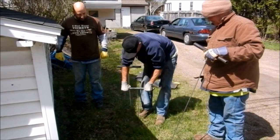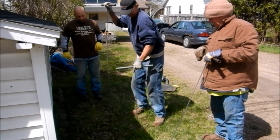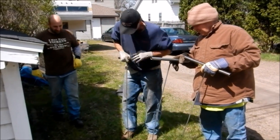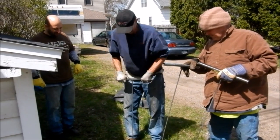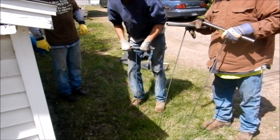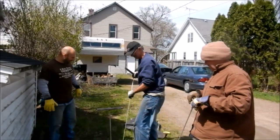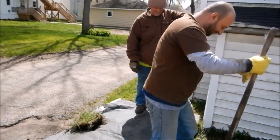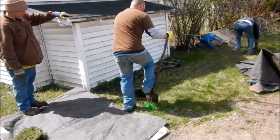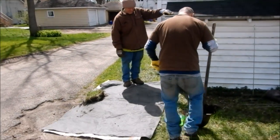That's a privy. Yeah, it is. It's only about 5 foot deep. Okay. Well, it'll be an easy hole to figure out. Oops. I got smart that time.